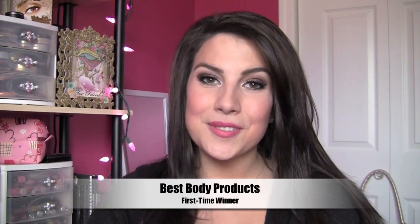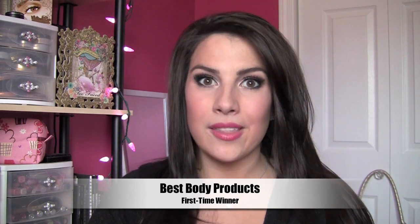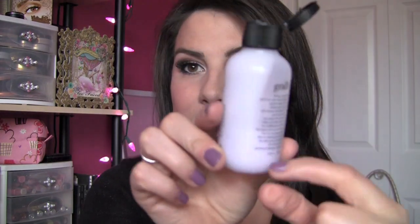For best body products, first thing is the Philosophy 3-in-1 Shower Gels. These are those things that can be used as your shower gel, your bubble bath, or your shampoo. And they all smell just amazing. My shower is full of them, especially since Christmas when I got a bunch of them. But one of my all-time favorite scents is actually the perfumed one in Inner Grace, and I've been rationing this. It's really just down to here in my container, and it smells so good. I love Inner Grace. It's one of my favorite Philosophy scents.